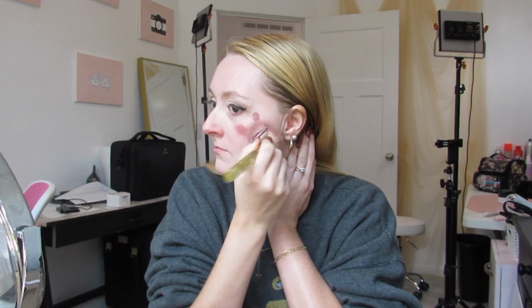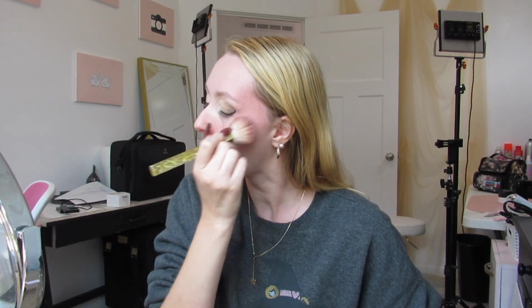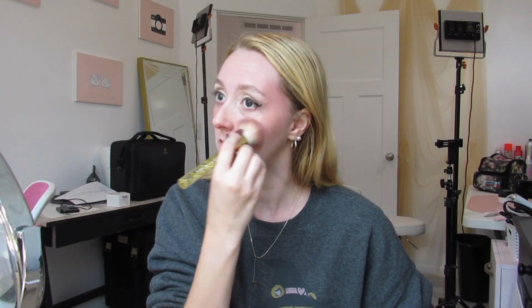This is the trust the process kind of thing. And we go in, we blend it out. Sounds crazy, but the goal is looking wet and sunburnt, kind of deal. And the more you blend in here, the better, because the more natural it'll look in just a minute. Perfect? No. But the blendier, the better.